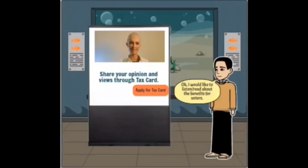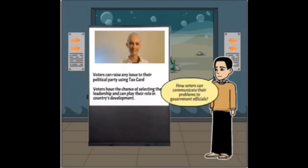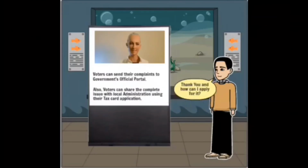Share your opinion and views through tax card. Ok, I would like to listen and read about the benefits for voters. Voters can raise any issue to their political party using tax card. Voters have a chance of selecting their leadership and can play their role in country's development. How can voters communicate their problems to government officials? Voters can send their complaints to government's official portal. Also, voters can share the complete issue with local administration using their tax card application.